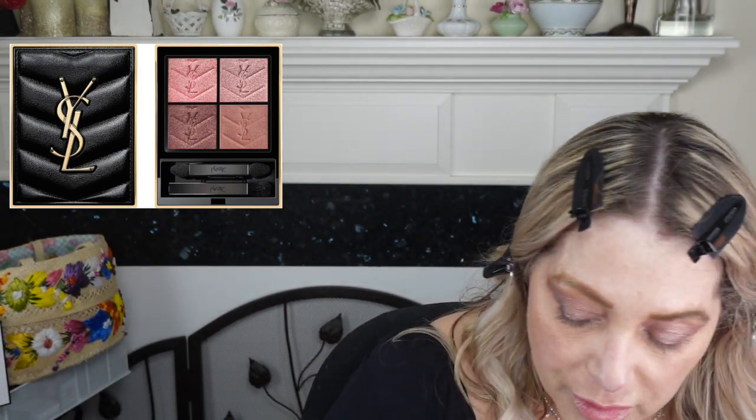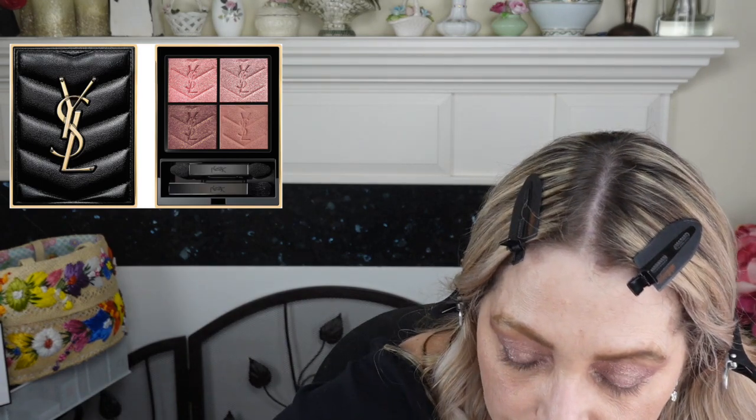Okay, so this is starting to look nice. I'm looking pretty up close here. Let me get you a little closer so you can see. It's really pretty. See that sparkle? It's like little angel dust everywhere. Love that.